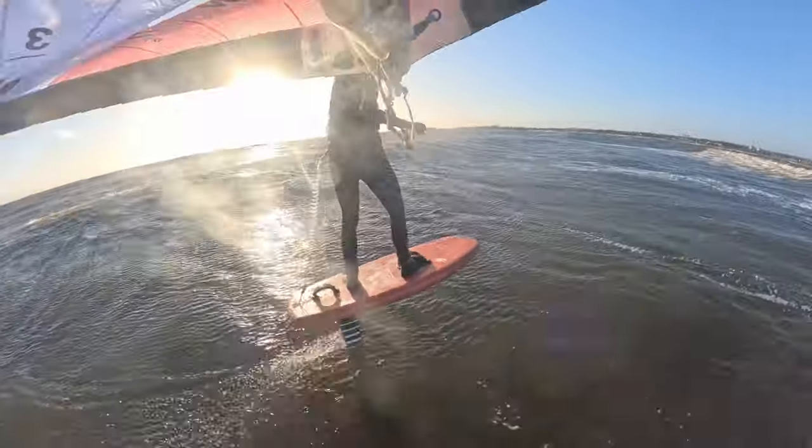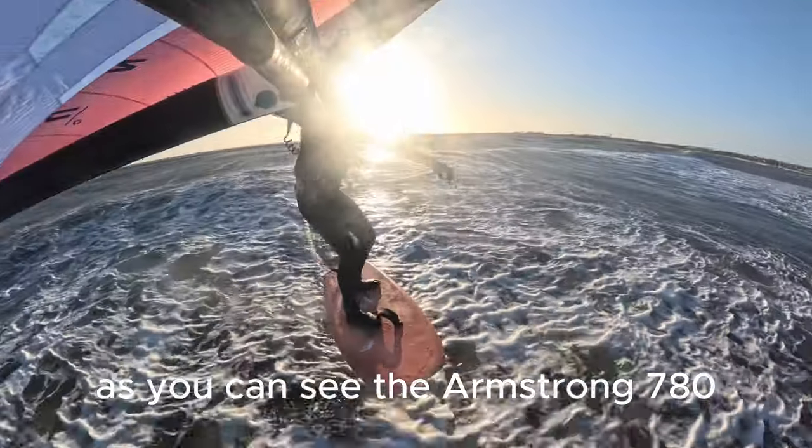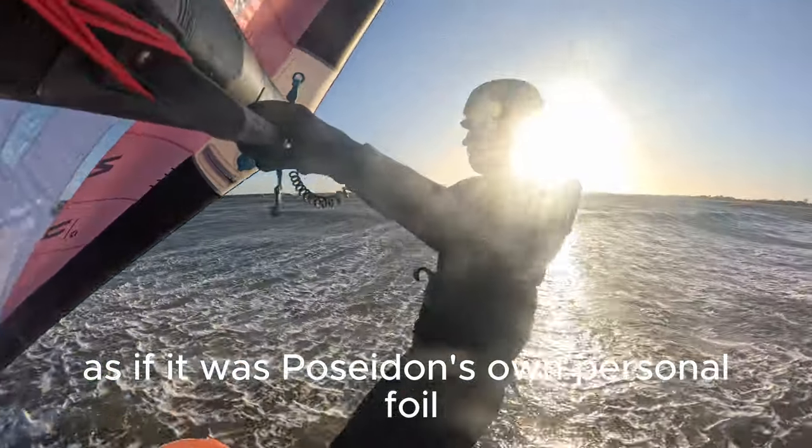As you can see, the Armstrong 780 handles turbulent water as if it was Poseidon's own personal foil.